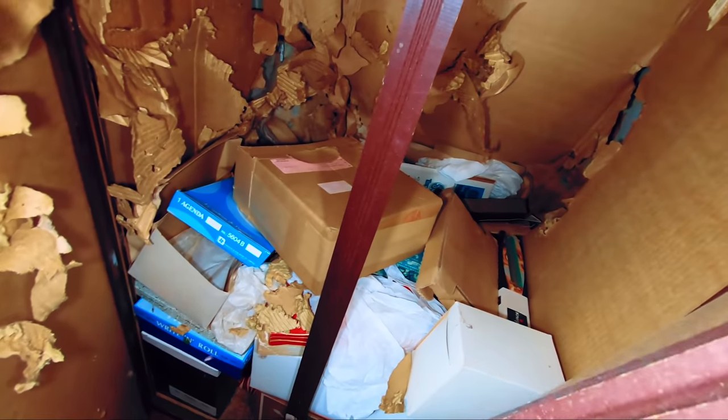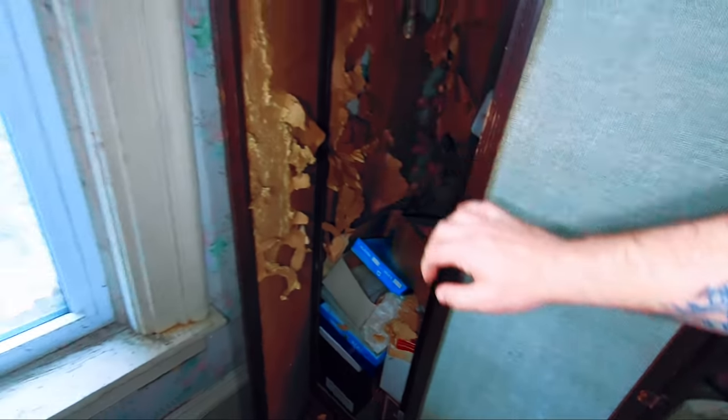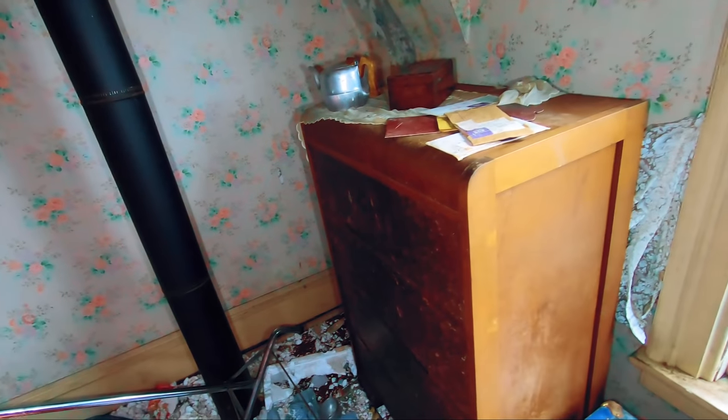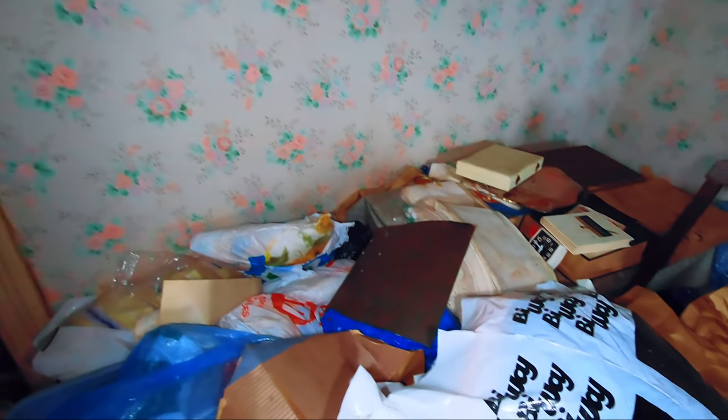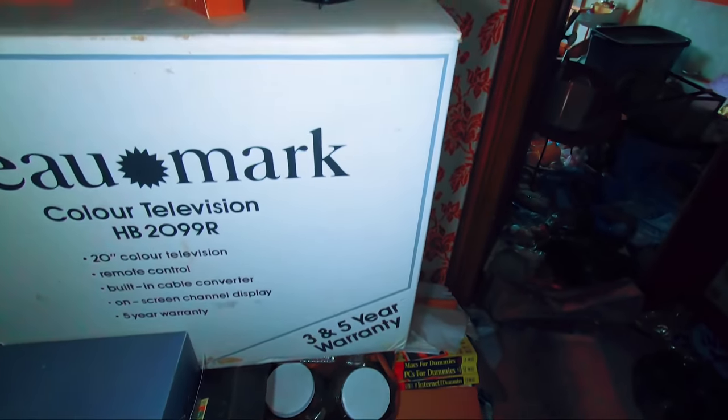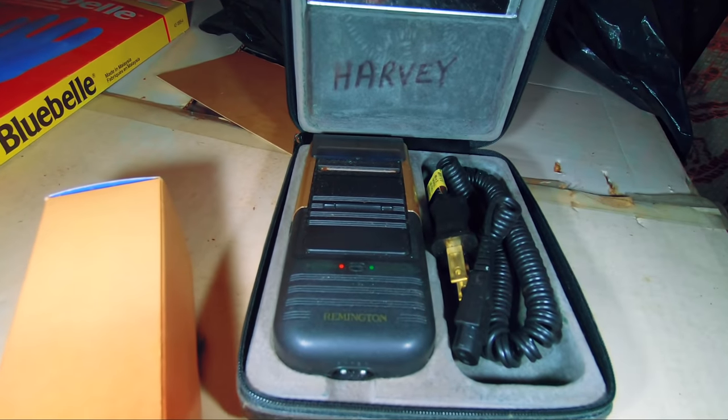This is completely coming apart. The mice have had a lot of fun in here. Sorry if I'm huffing and puffing a lot, guys, but it's really hard to get through here. Oh, we have 1, 2, 3, 4, 5 rooms to get through. There's a man's shaver. The man's name is Harvey.